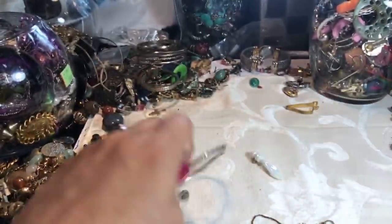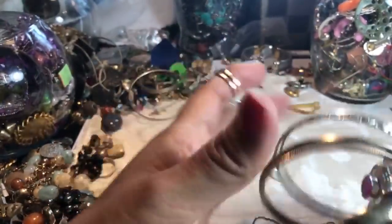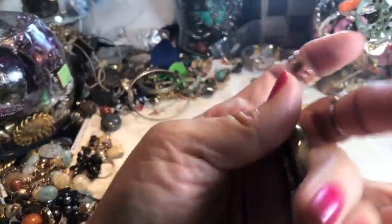Some bangles. Here's another set, a lot of bangles over here. These are actually pretty. They look nice together. I don't think any of them are silver, but they are pretty.